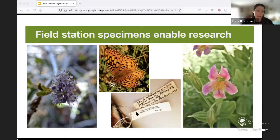Okay, and so that then leads us into the fact that field station specimens are really enabling research. And we saw this at Sagehen with our herbarium in particular, but also with our non-plant collections. So these are just a couple photos that represent several examples of research at Sagehen that was either inspired or informed by our biodiversity collections. The photo on the right is a Ceanothus that we were collecting specimens of and making observations on iNaturalist, and we ended up sending duplicates of these specimens to some botanists who were revising the taxonomy and ended up describing a new hybrid species. In the middle, we've got a Spiraea, a little fritillary, and also the collection tag from a Sierra red fox.